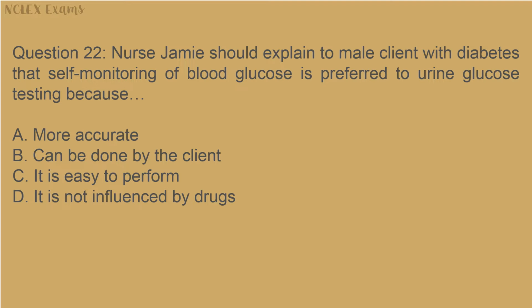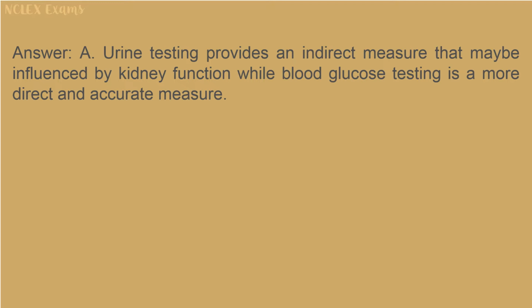Answer, A. Urine testing provides an indirect measure that may be influenced by kidney function, while blood glucose testing is a more direct and accurate measure.